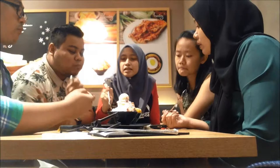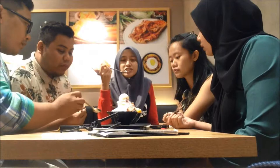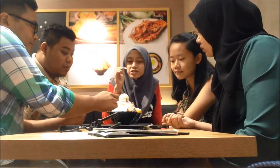So nice. Okay, for this blueberry cheese bingsu, personally I think it is way too sweet. I don't like the taste of the cheese. But the blueberry is so juicy. It is fresh, and for this mango, this is the best.